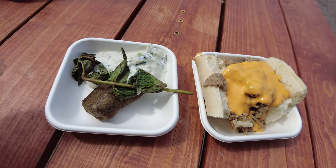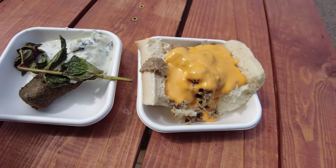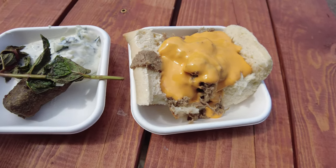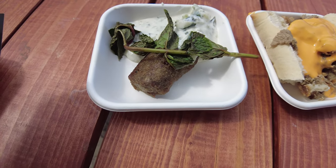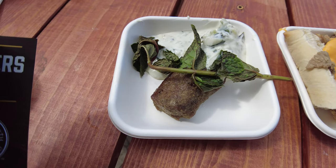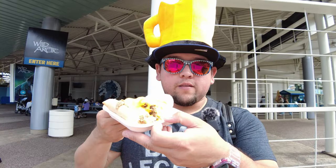Ended up grabbing some more food at number 4, which is going to be Beery Best Bites. We ended up getting the Beer Cheesesteak, which is a classic Philly cheesesteak made with Mike Hess Shipwreck Lager cheese sauce. And then we end up getting the lamb kofta with Babe Kombucha Moroccan Citrus Cucumber Tzatziki sauce. They look pretty good. We'll start off with the Philly cheesesteak.